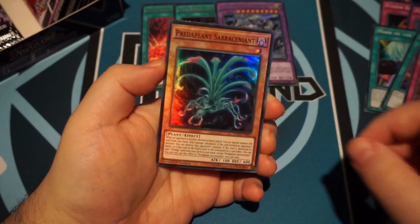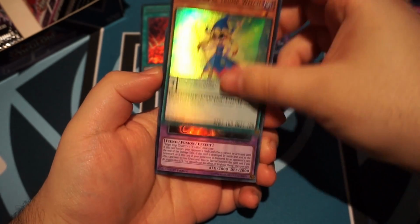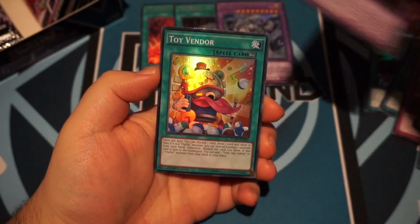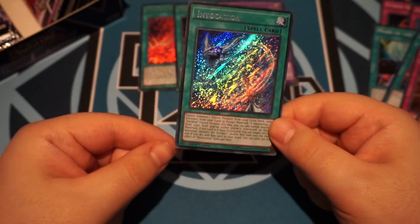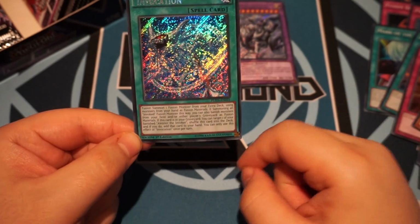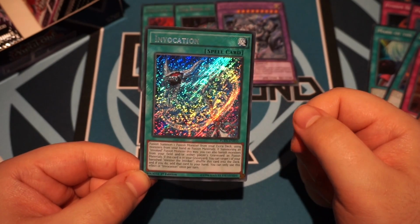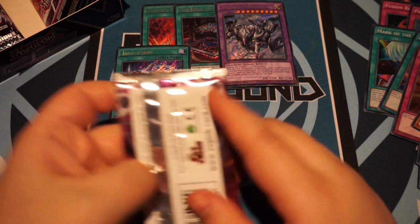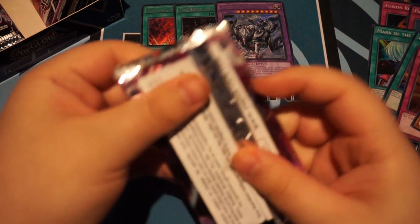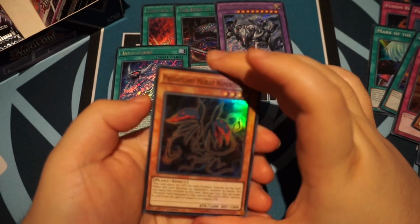So hopefully multiple invocations. Predaplant Saracenient, Performer Pal Trump Witch, Frightful Sheep, Toy Vendor, I do love that card, and Invocation, there we go, that's our first one. Hopefully we'll pull an entire playset of this, that would be awesome. Wow, our first Invocation. Alright, let's continue. Oh, it feels so good to be opening packs again.